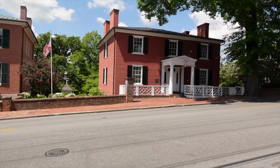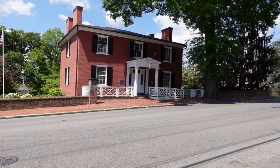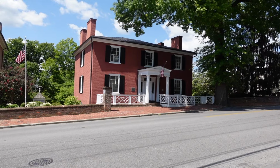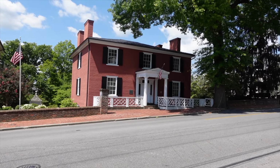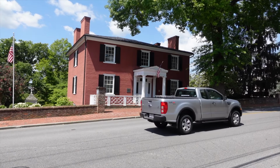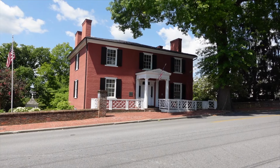And I've actually taken the house tour. There's no filming or photography on the inside, so I'm going to try to improvise, maybe find some pictures online. But yeah, the house was built in the 1840s. Woodrow Wilson was born here, December 28th, 1856 to be exact. And he only lived here just over a year.